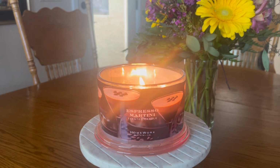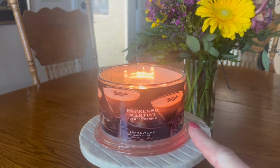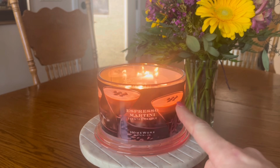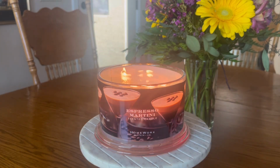I do smell in this candle a little bit of a whipped vanilla froth. This is not a creamy coffee type of fragrance. I don't detect any additional notes like hazelnut or anything like that in here. It does smell like what you're looking at on the candle here, that there would be a frothy note at the top of a deep coffee base. That is definitely what my nose smells.